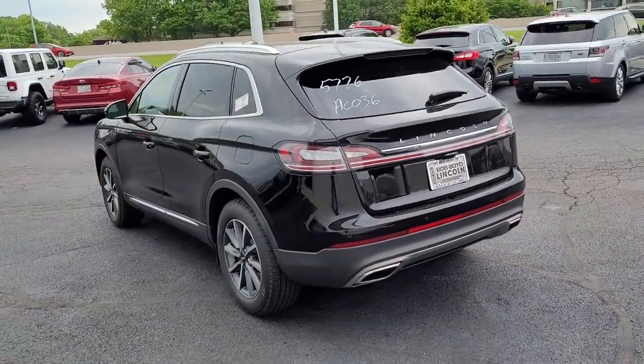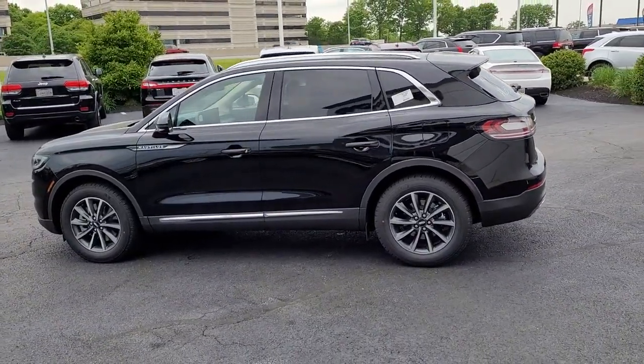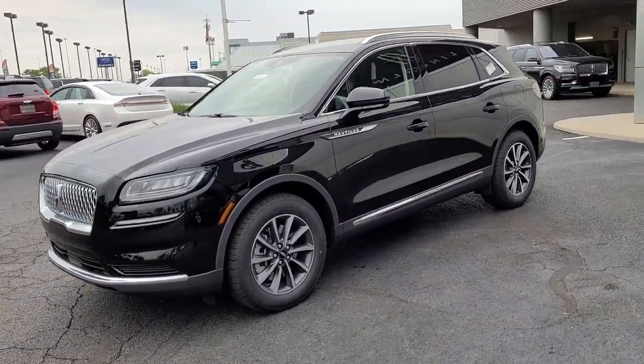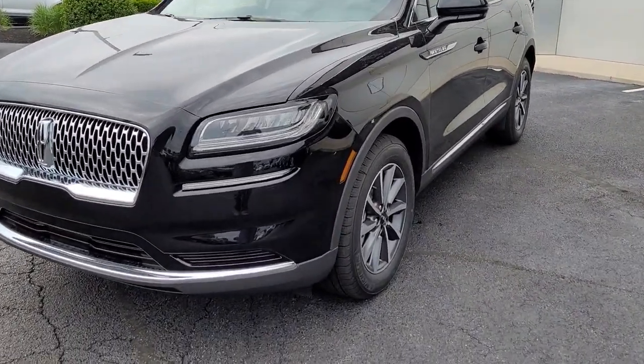These are just some of the great options this vehicle comes with: keyless entry, backup camera, power liftgate, keyless start, heated mirrors, power passenger seat, remote engine start, lane keeping assist, satellite radio, aluminum wheels.